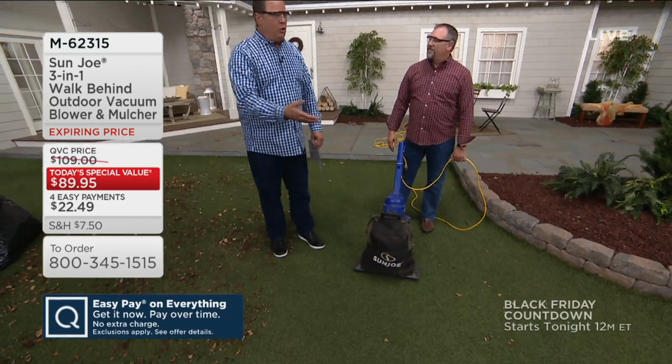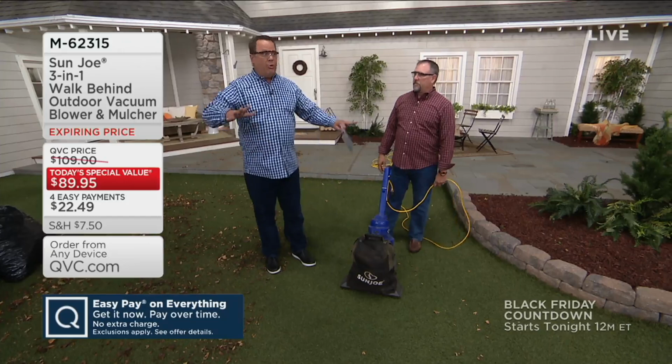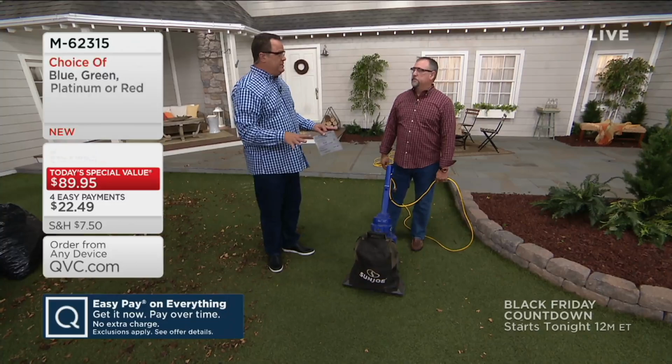You can go spread it in your garden, in your flower bed, nestle it around the shrubs. It's great insulation for your plants and the root systems and any bulbs you may have planted, because you probably planted bulbs here this fall and you're looking forward to those in the spring.